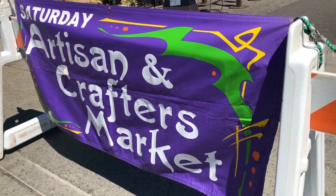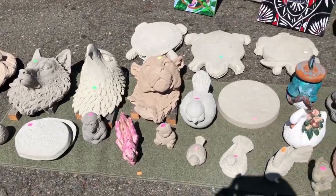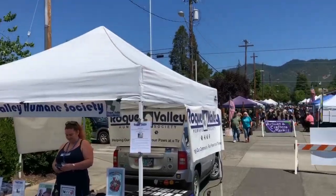So across from the Growers Market, you have the Artisan and Crafters Market. Another place you could check out. They don't have produce here. They have all kinds of crafts, like wooden things. They have statues, they have rocks. They have a little bit of that kind of stuff if you're interested in that. Right next door to the Growers Market.